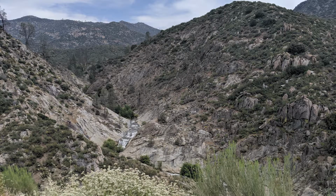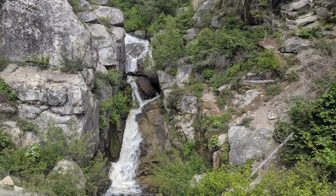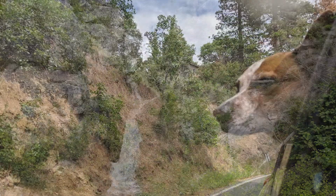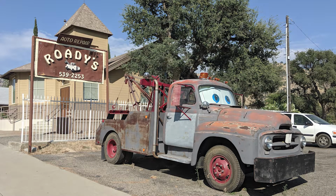It was really quite beautiful driving across 190. We saw some lovely wildflowers, a couple of waterfalls. Eventually we dumped out into Springville, home of Roadie's German Auto Repair.